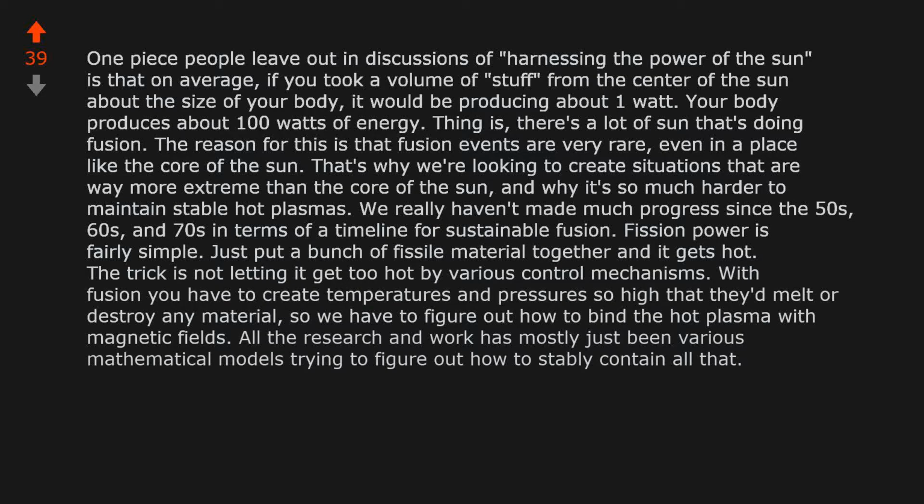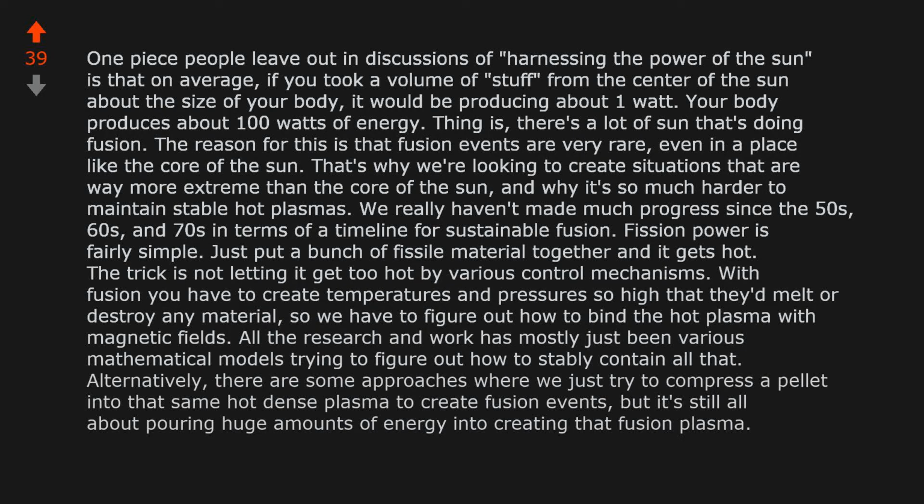All the research and work has mostly just been various mathematical models trying to figure out how to stably contain all that. Alternatively, there are some approaches where we just try to compress a pellet into that same hot dense plasma to create fusion events, but it's still all about pouring huge amounts of energy into creating that fusion plasma. It's a far more complex and difficult engineering problem, as evidenced by our lack of significant progress over the decades.